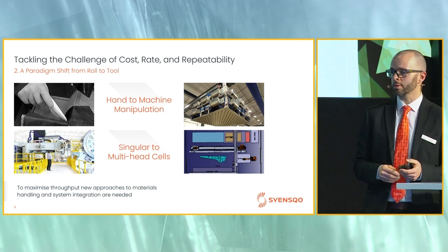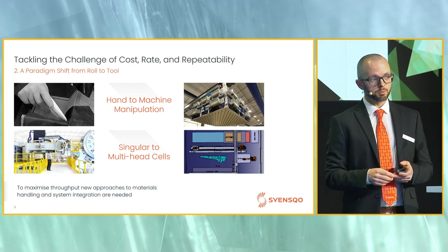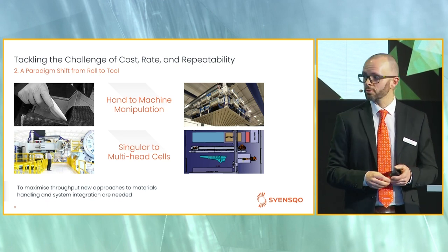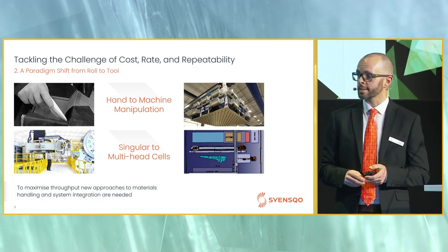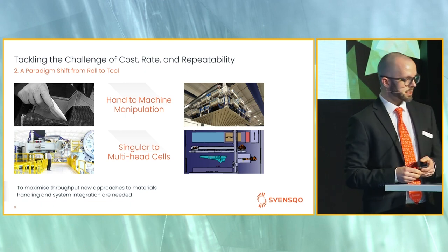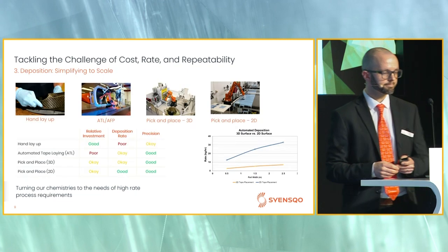But even where we have an automated process, such as ATL or AFP, we also need to think about whether we use a single head or whether we're moving to multi-heads or even combining material handling systems to optimize that handling. And we really think that it's only through new approaches and material handling and indeed system integration that we're going to be able to meet this demand.